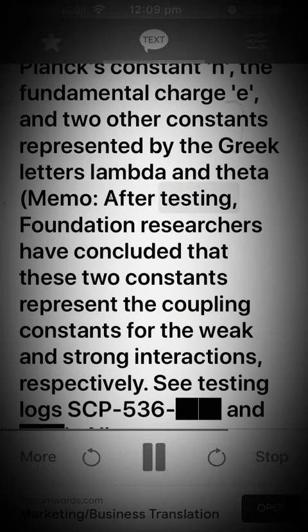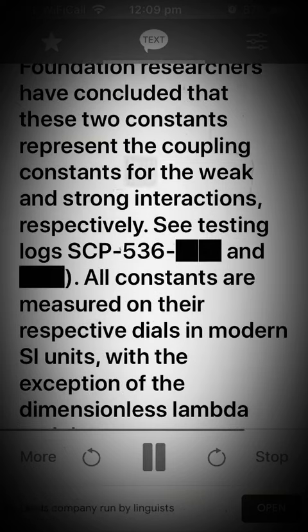Memo: After testing, Foundation researchers have concluded that these two constants represent the coupling constants for the weak and strong interactions, respectively. See testing logs.